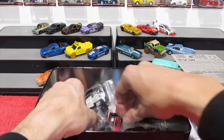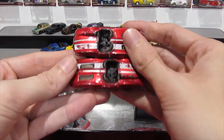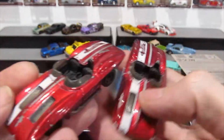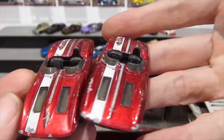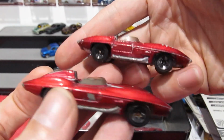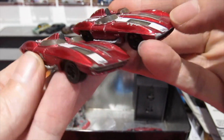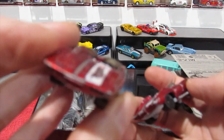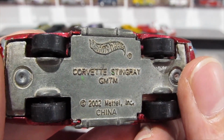So let's move on to some other loose cars. Yes, I'll pull these two out together. Here we have Corvette Stingray. Yes, I know that there's two of them, but I love my Corvette Stingrays, and this is kind of like the concept version of it, I guess. What does it say on the base? It just says Corvette Stingray.